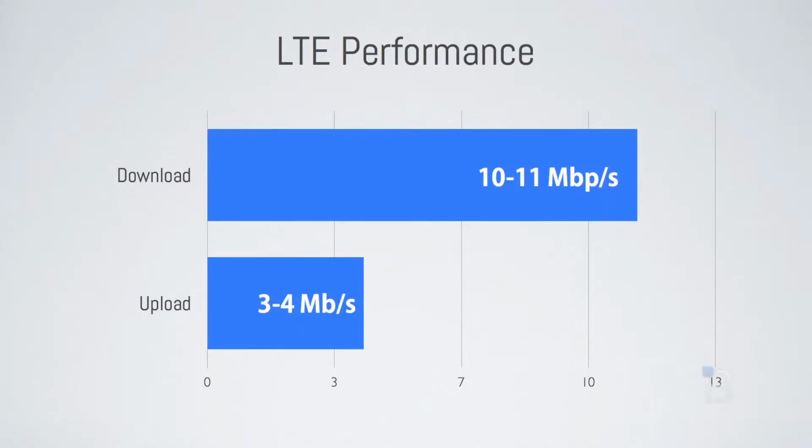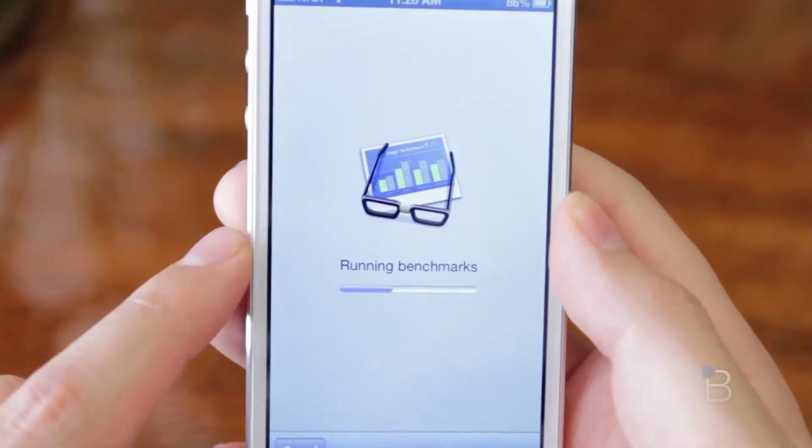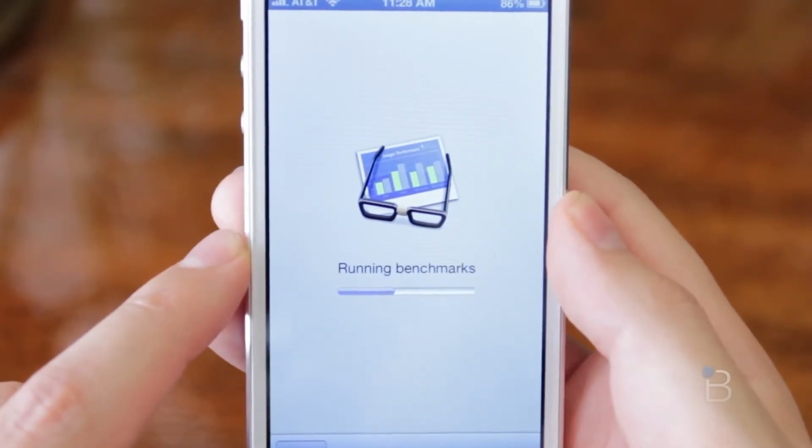Now as far as LTE, both phones performed around the same. I got about 10 to 11 megabits per second down, and around 3 to 4 megabits per second up on both phones. Now that of course is going to vary on your location because I have seen LTE speeds go as high as 30 to 50 megabits per second, which is absolutely insane. So after taking all those benchmarks together, as far as sheer performance goes, the iPhone 5 takes this round, but I can assure you both are very snappy and extremely powerful devices.